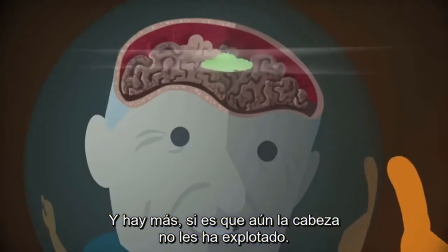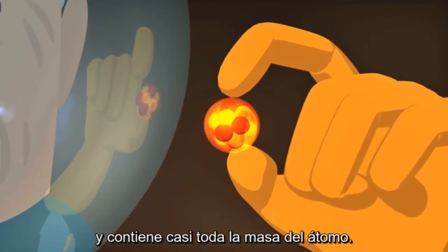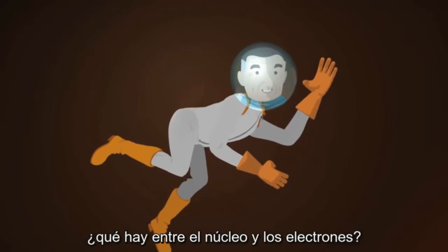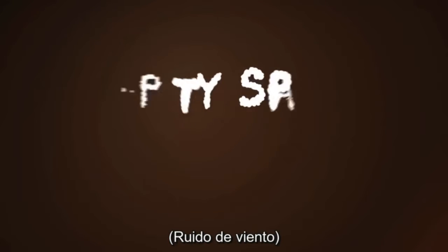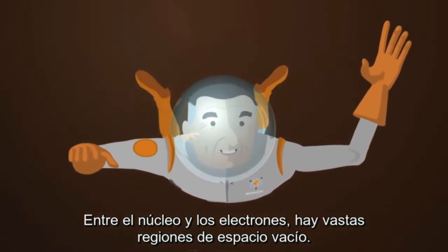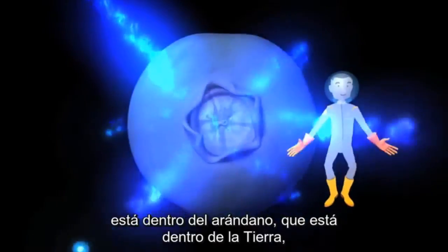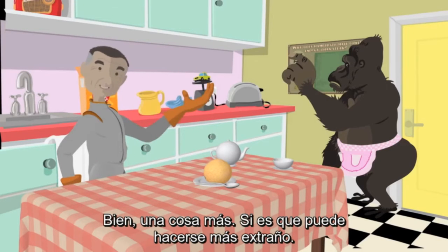And there's more, if I haven't blown your mind by now. Let's consider the atom some more. It contains protons, neutrons, and electrons. The protons and neutrons live inside of the nucleus and contain almost all of the mass of the atom. Way on the edge are the electrons. So if an atom is like a ball the size of a football stadium with a nucleus in the center and the electrons on the edge, what is in between the nucleus and the electrons? Surprisingly, the answer is empty space. That's right, empty. Between the nucleus and the electrons, there are vast regions of empty space. Now, technically, there are some electromagnetic fields, but in terms of stuff, matter, it is empty. Remember, this vast region of empty space is inside the blueberry, which is inside the Earth, which really are the atoms in the grapefruit.